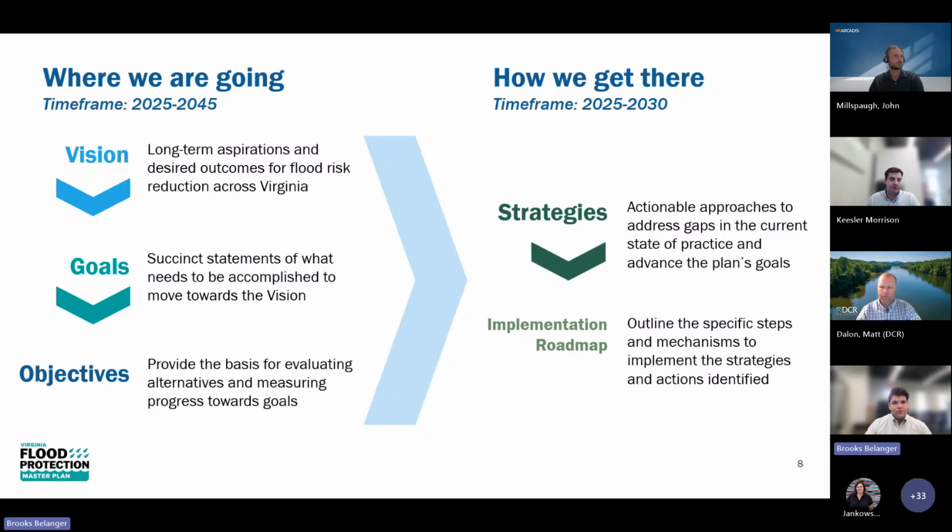So I'm going to cover some of the background information about the plan and help set a little bit of the context for you all. The slide you see in front of you here shows the big picture of the VFPMP, the plan. While the actual plan is to be reassessed and the actions identified in it are to be updated every 5 years, the vision and the goals and the objectives on the left side were developed really intentionally to be longer term.